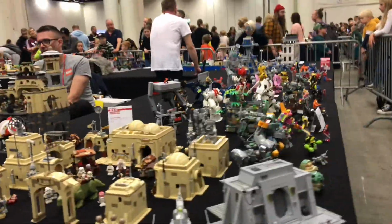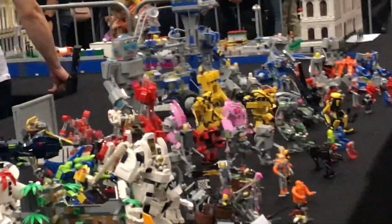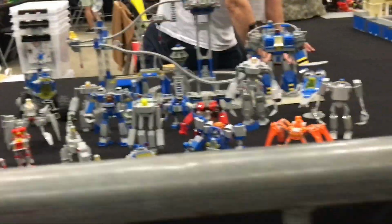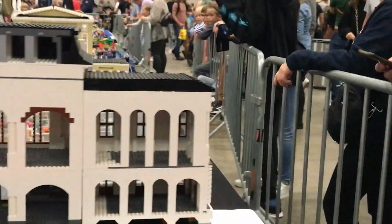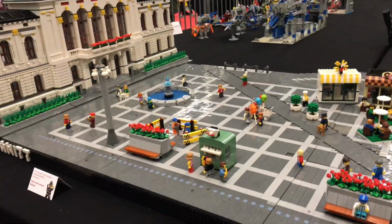And here we have some Star Wars and custom Bionicle things. And just more of that same style, really nice. And this was really, really great. One of the best things in this event, in my opinion. Just look at that. Just how all is planned.